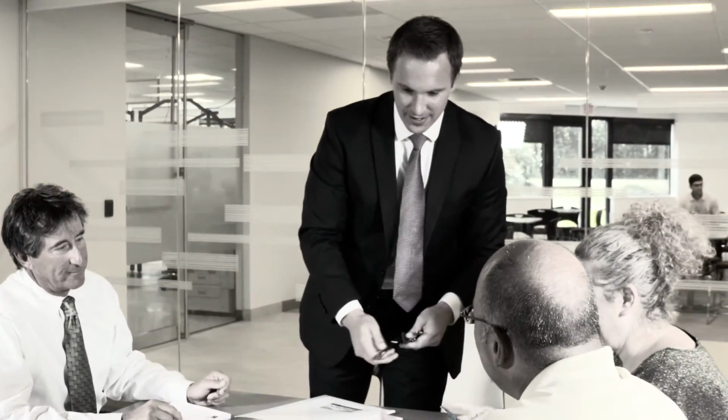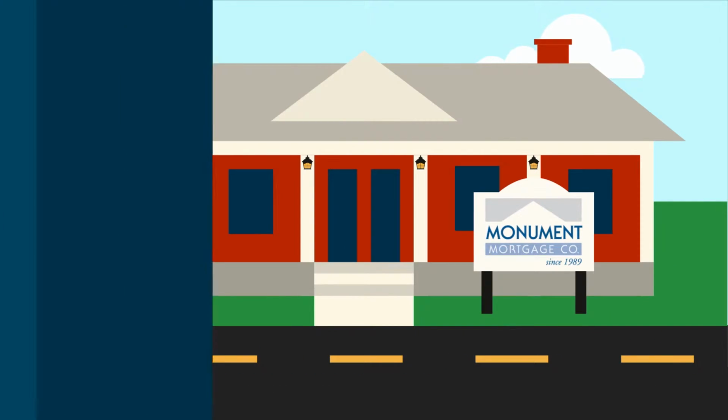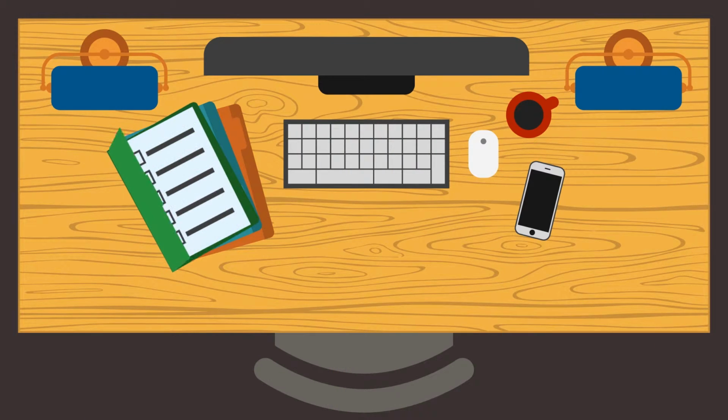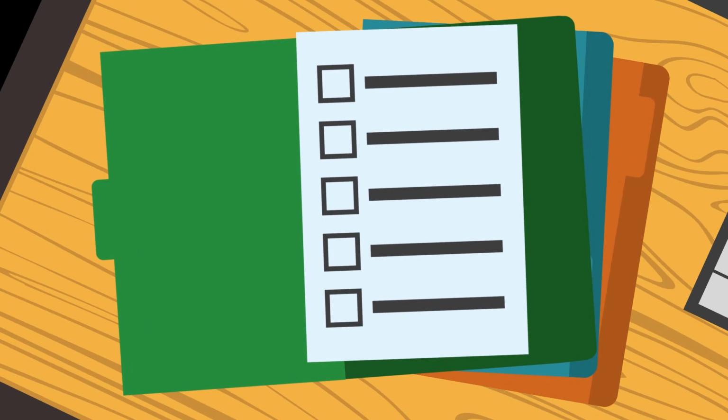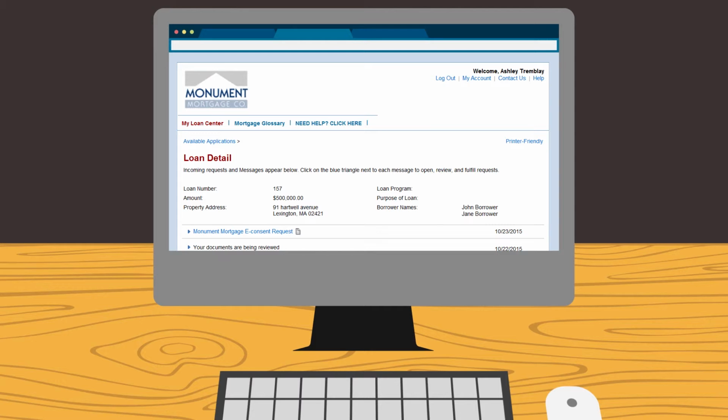Your mortgage application has been taken, a team of professionals has been assigned to you, and the loan process has begun. You are on the road. Your loan processor will provide you with a list of required documentation. It is important to review this list carefully and mail or upload the information as soon as possible. Creating a Monument Web Center account will expedite this process. Information on how to create your account will be provided to you shortly.